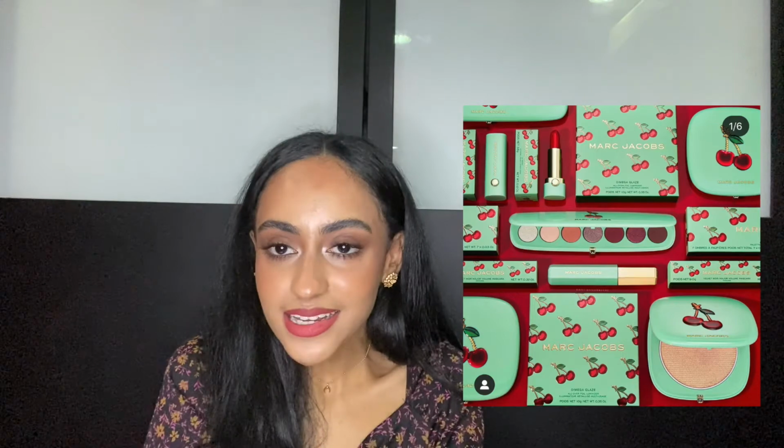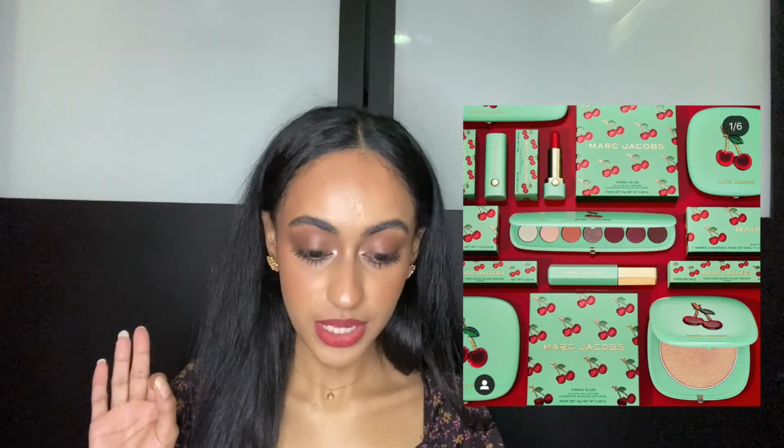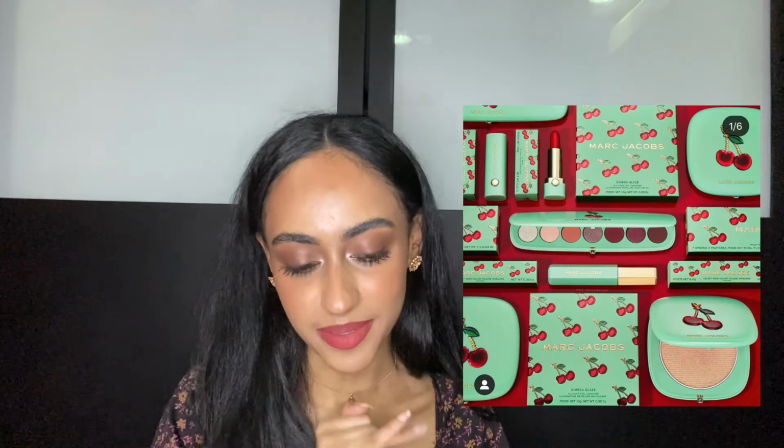Okay, next thing is also something I really want to buy. It's the Marc Jacobs Holiday Collection, and I want everything. No, not everything. I want the eyeshadow palette and the highlighter. I love the packaging, and I also love the shades inside, which is most important. The eyeshadow palette looks so good. Very Mary Cherry, that's the name of the collection. It's so cute. I would like to buy the eyeshadow palette and the highlighter, but if I could only buy the eyeshadow palette, I'm happy.